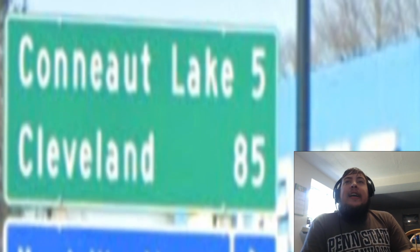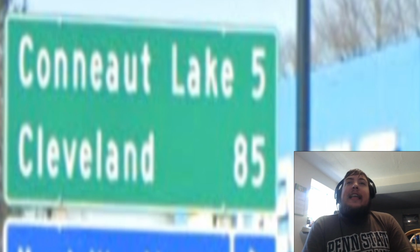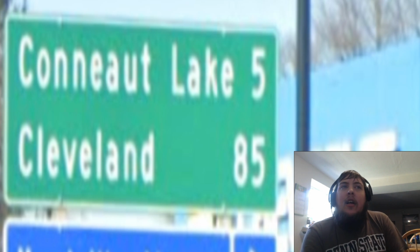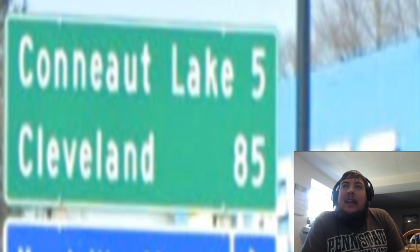And then on the next mileage sign, Conneaut Lake is actually our top line. And on the bottom line, we get Cleveland! We get Cleveland on the bottom line! And Cleveland is 85 miles away! Oh my goodness! That is amazing! We actually get Cleveland on the bottom line! Holy mackerel! This is great! There is absolutely nothing worth signing westbound in Pennsylvania, and they oblige!